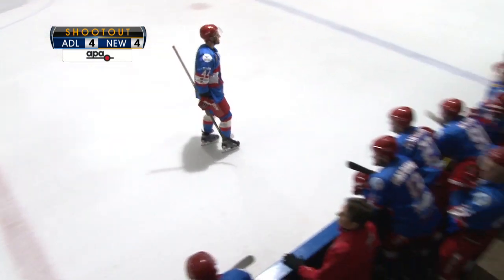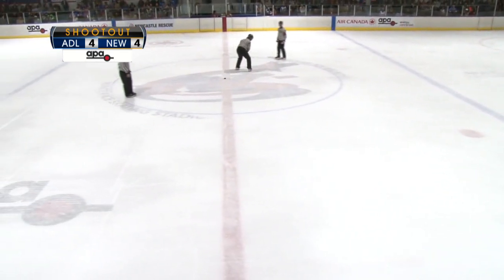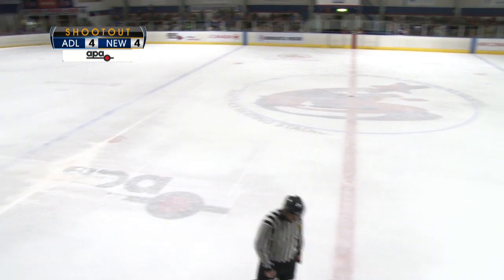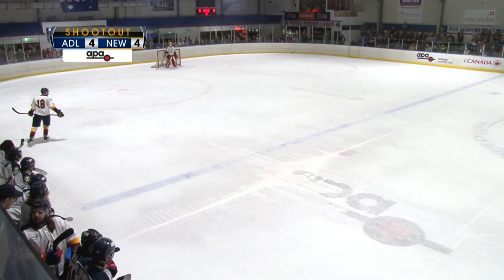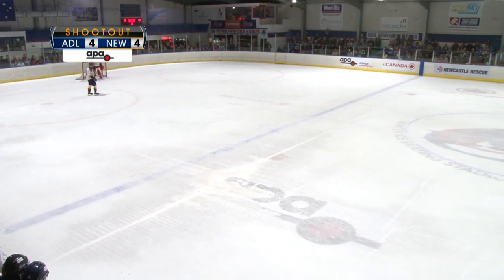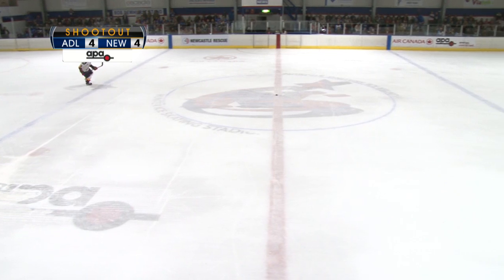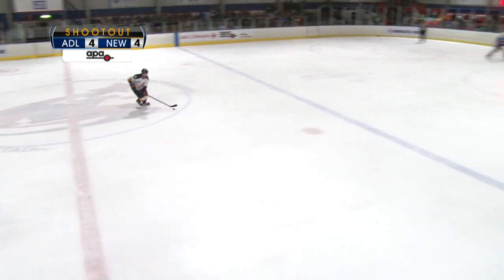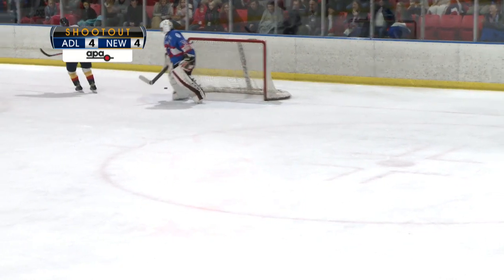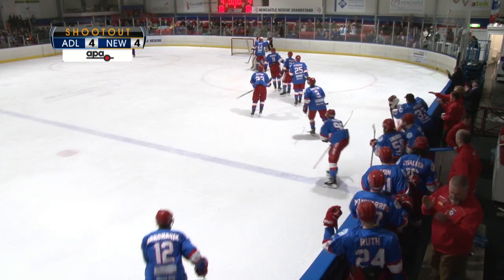Well, it's all up to Adelaide now. They need to score to stay in this. So Newcastle still with the lead. Adelaide have not put the puck in this shootout so far. So we've got Alish Kutroska, pardon me. On his skates to it, he's coming in. He's going to probably take it to his forehand. He does now. He's on his forehand. He moves in. He digs. He shoots. And save. That's it. Shootout win for Newcastle. Yes.